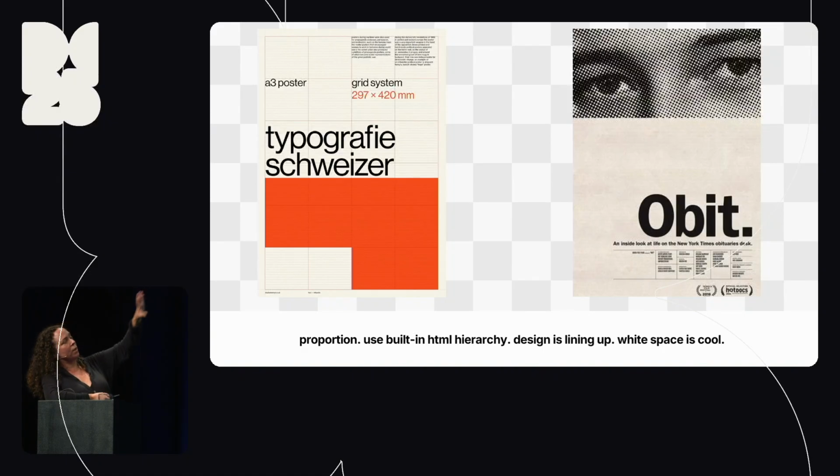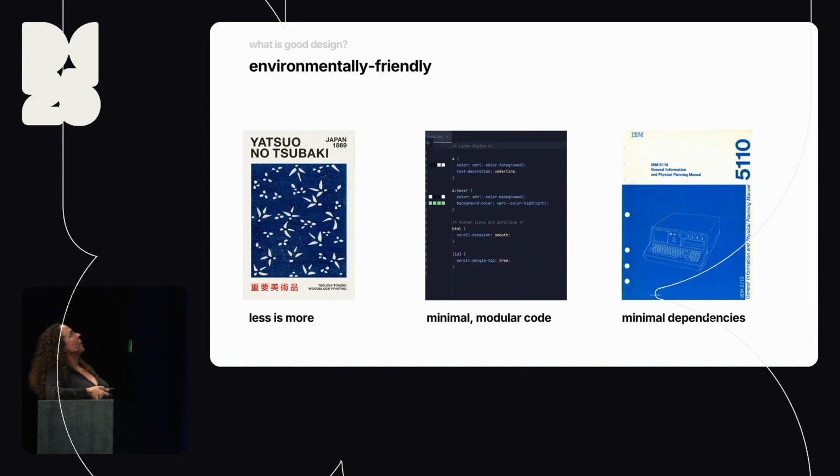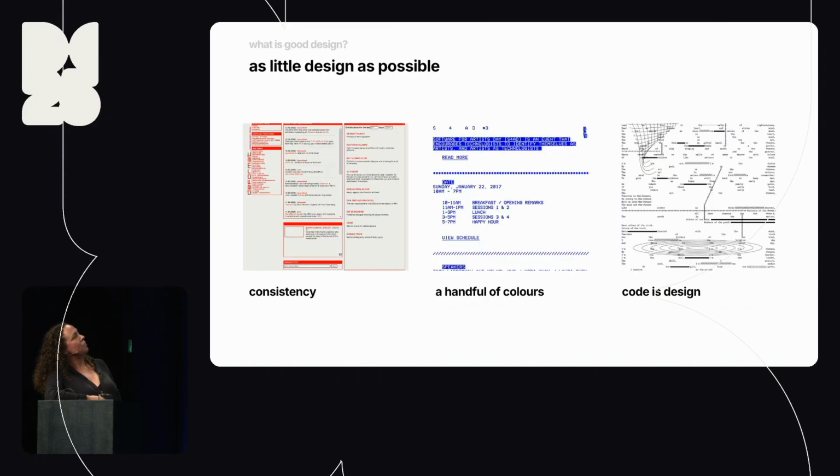You can see where the H1s are. You can be a bit weird with design. Grid system is a good example here of design aligning up. Right, be environmentally friendly. You can have a small amount of code. Less is more. There's a tiny amount of elements on that design, but an element of being handmade makes it interesting. So this means that you can be consistent.